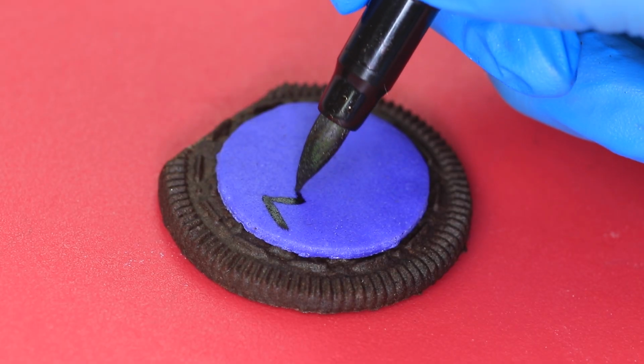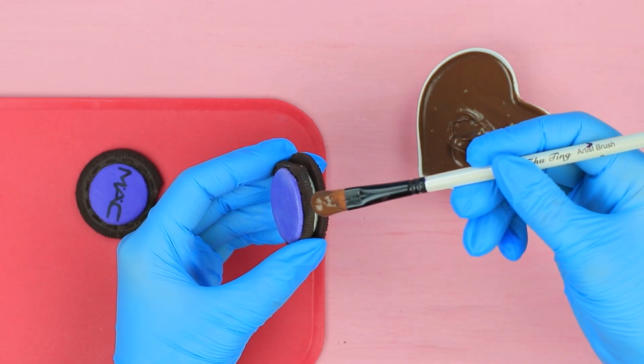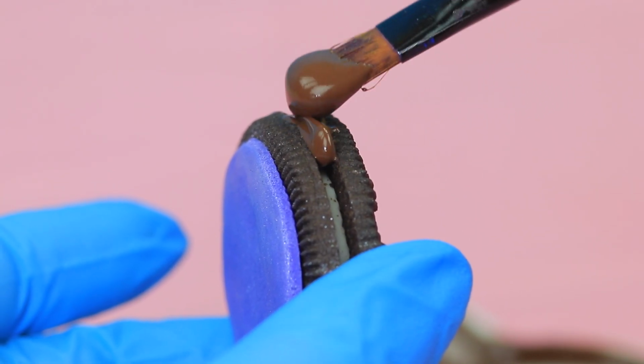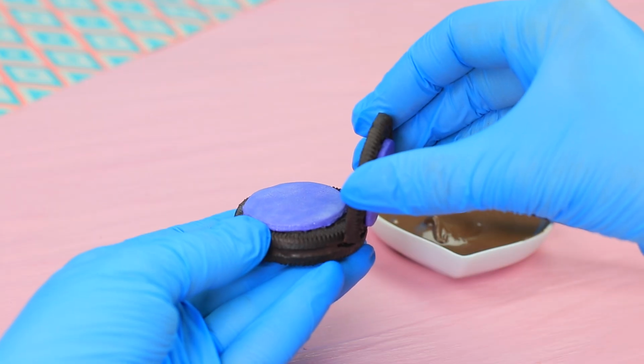Draw a logo on the smaller one using a food marker. Cover the cookie filling with melted dark chocolate. Use chocolate to join the halves into an eyeshadow container.